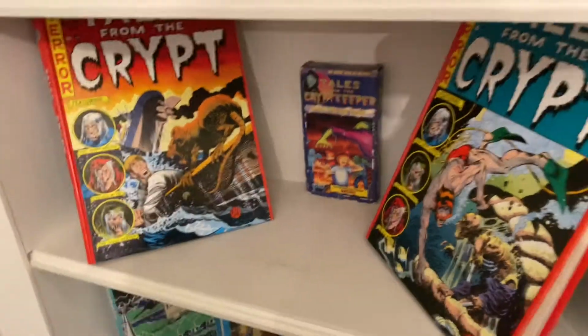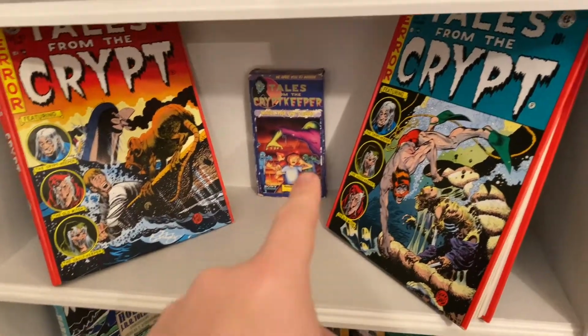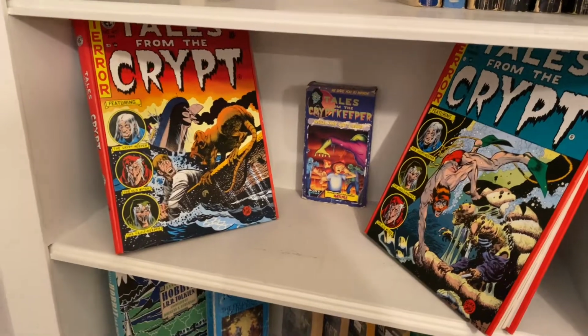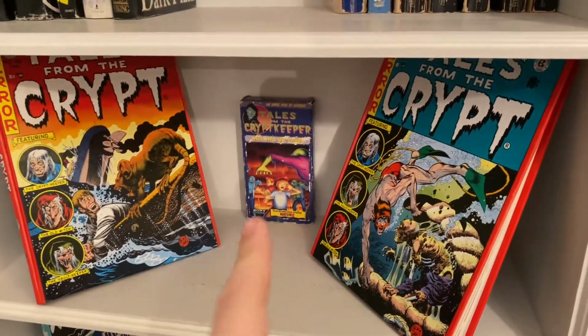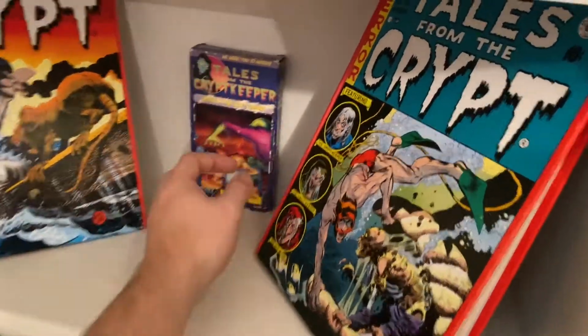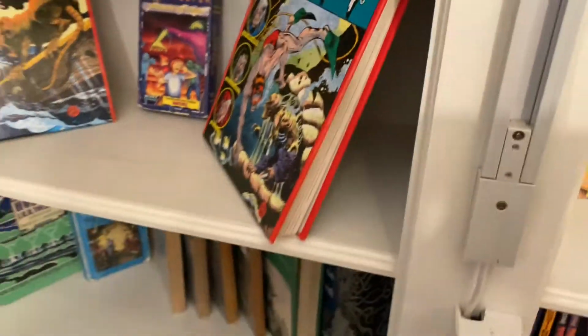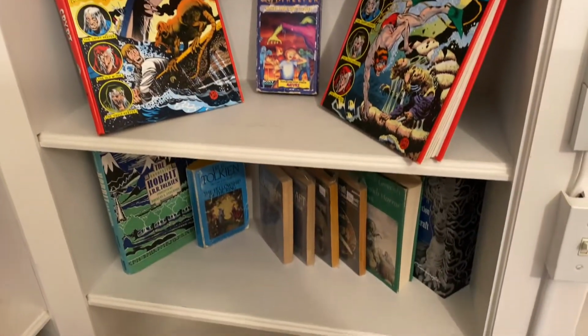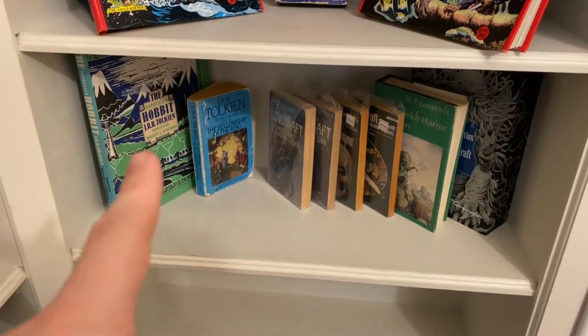Very cool. Little Tales from the Crypt section here. I've had this tape, Tales from the Crypt Keeper, one of my favorite cartoons as a kid. I've had this tape since I was a kid. I bought that at a Kmart back in like 93 or 94 maybe, something like that.